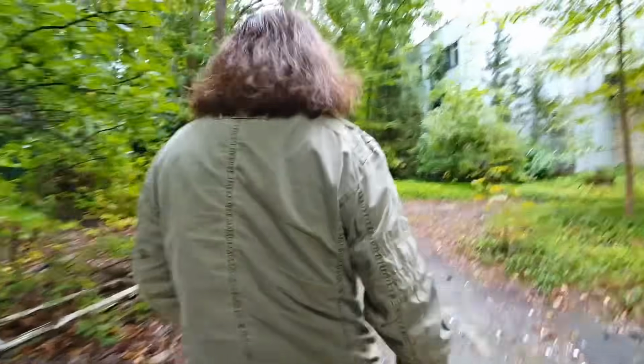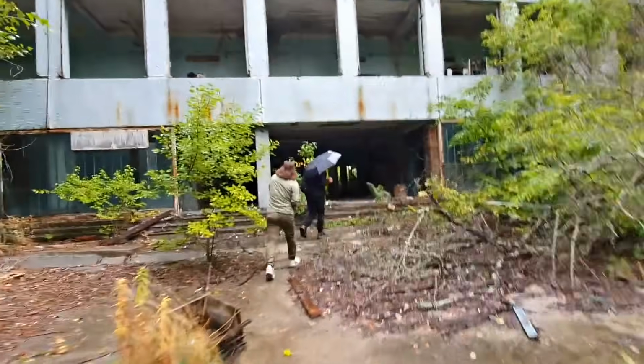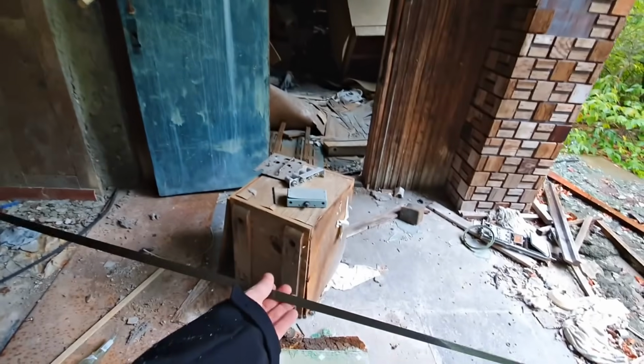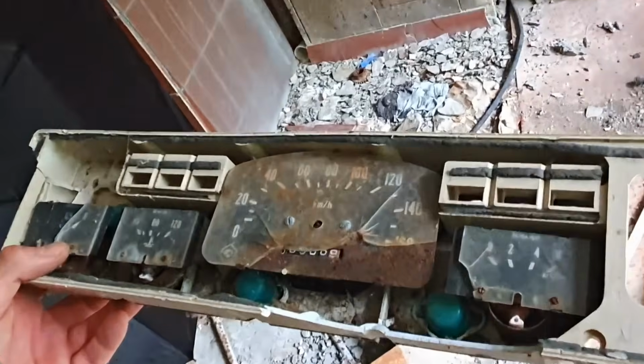Okay, let's go and check out the old computers that were developed at the UPETR plant. See how many workshops there are. Look, there is a film. This is from a videotape. Can you imagine? Look at this. This is a dashboard from a car. Yes. Which car is it from, guys?